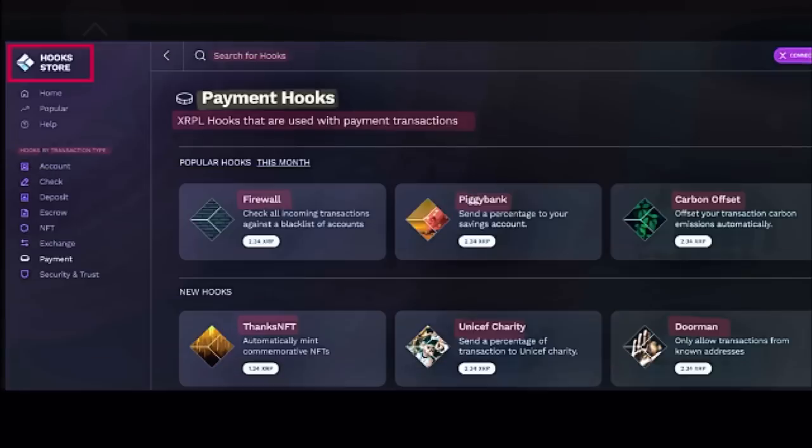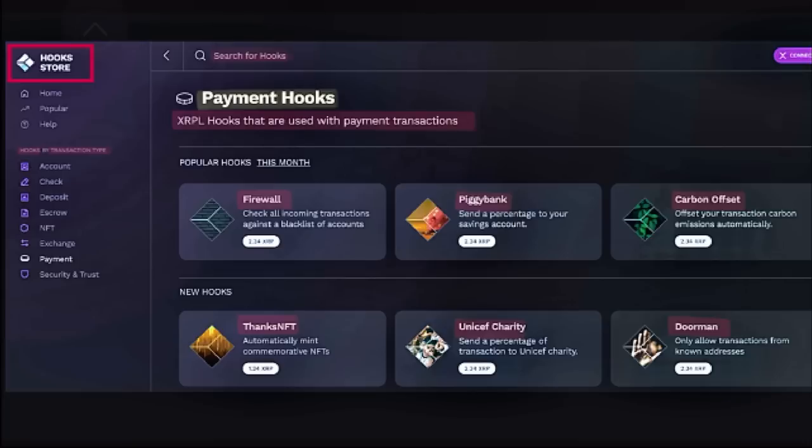contracts. Well, here's the first look at the Hooks store, which I think is really interesting, actually, and is worth a look. So just to give us an example of what this is going to look like, look at this right here, Hooks store. So these are just payment hooks right now. So these are things you're going to be able to add to your account like Trustlines. So you have a firewall, a thanks NFT, automatically mint commemorative NFTs, a piggy bank, which sends a percentage to your savings account, a UNICEF charity, carbon offset, and a doorman only allow transactions from known addresses.